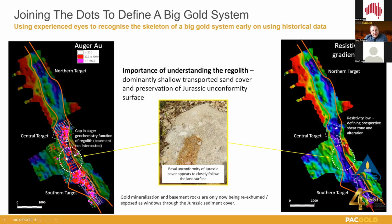The gap in the geochemistry in this area through here, without standing on the ground, I had a gut feeling that it was going to be a function of regolith. And it wasn't until we actually got out and stood on the ground that we confirmed that this gap in the geochemistry is not a real geochemical gap. It's a regolith gap. You can see that this material here is actually Jurassic basal conglomerate, and it's really quite hard and fresh. And the auger definitely would not have penetrated through this cover. It's only probably a couple of meters thick, but recognizing this was another important step forward for us to interpret the historical data and work out where the opportunity could lie.